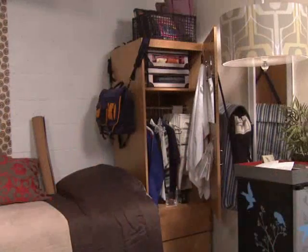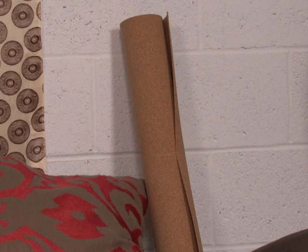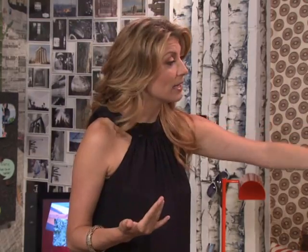The walls. The cinder blocks don't make anyone happy, but they're just a fact of life in college. So how do you cover them? You can't paint them, you can't nail into them. So a really great trick is using corkboard. Now this is something you can buy at an office supply store. They come in squares with adhesive on the back, or they come in a big roll. What you're gonna wanna do is line the wall on the top where the ceiling meets the wall, and then make another line of corkboard on the bottom where the floor meets the wall.